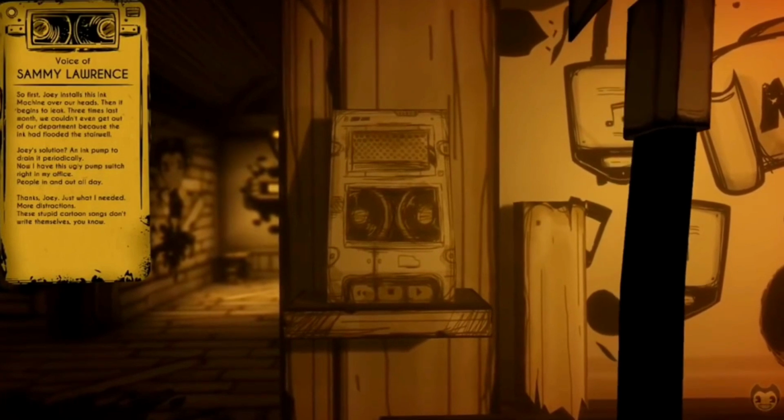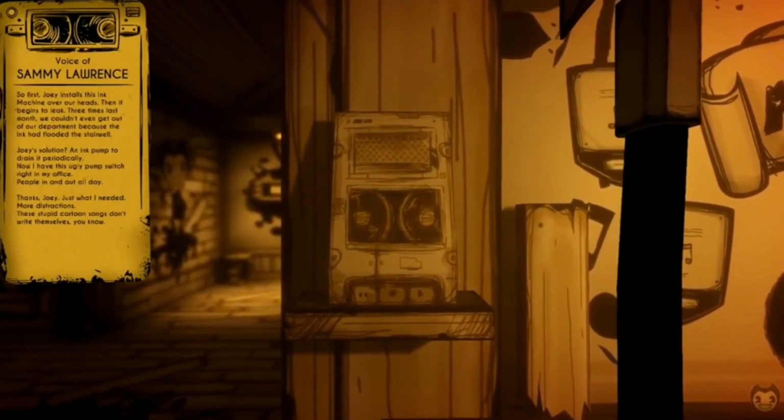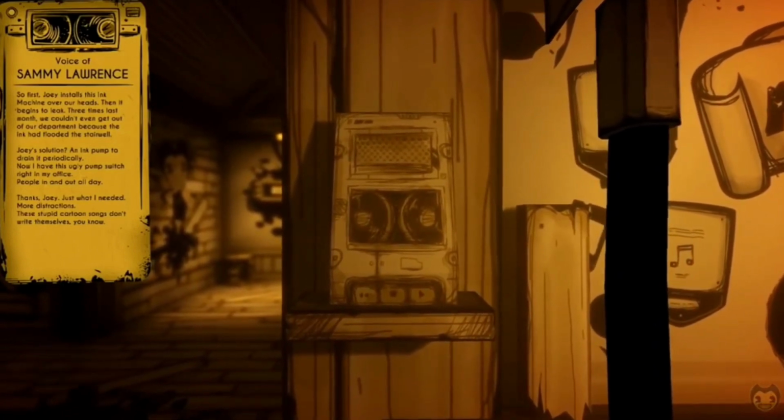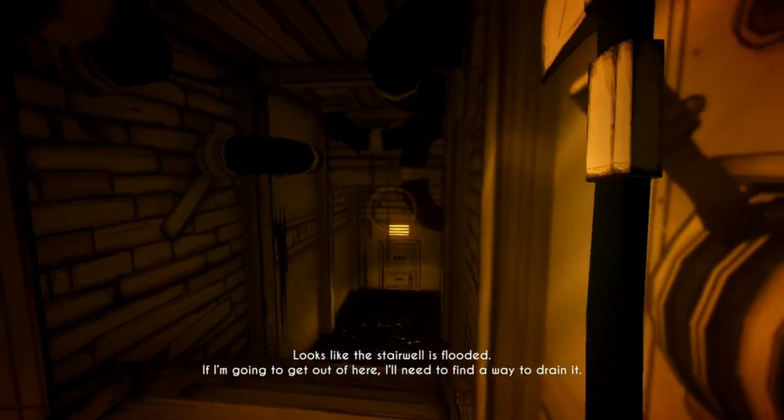Sammy talks about how since the ink machine has been installed, there's been issues with it leaking. Joey's solution to this is to install an ink pump in Sammy's office, which annoys him because people are in and out all day. Heading into the stairwell, Henry finds out that it is completely flooded.